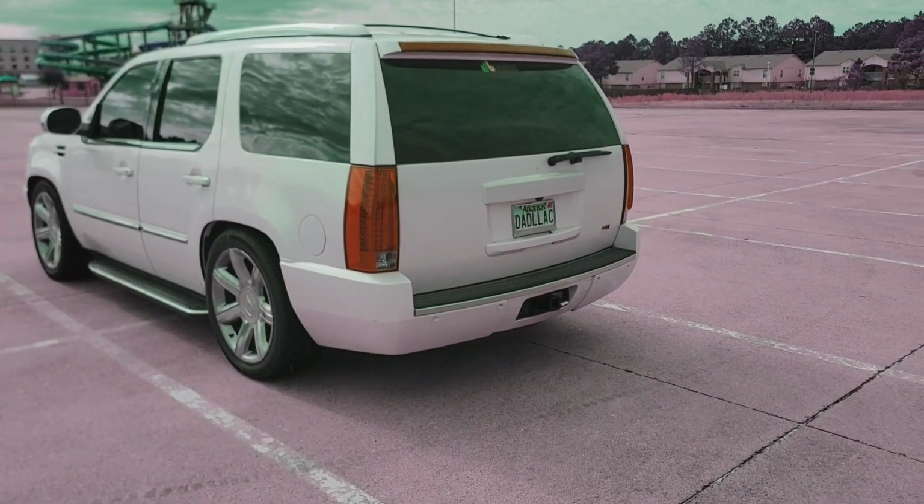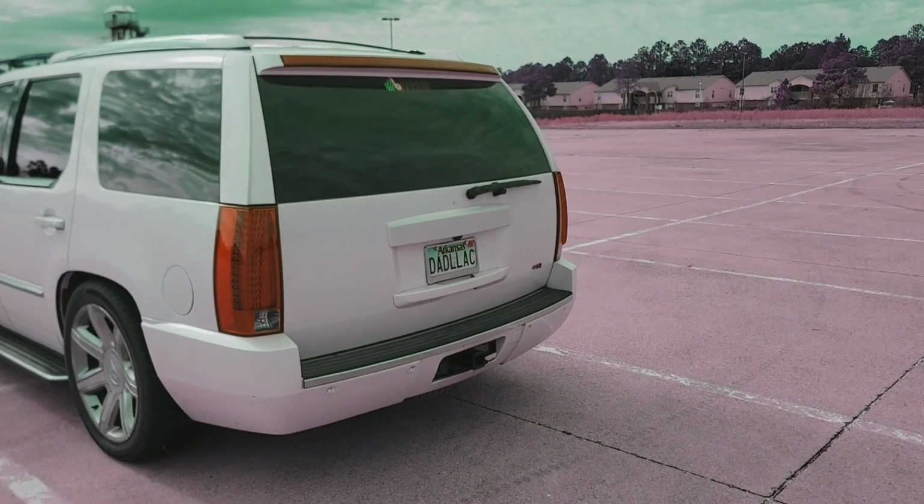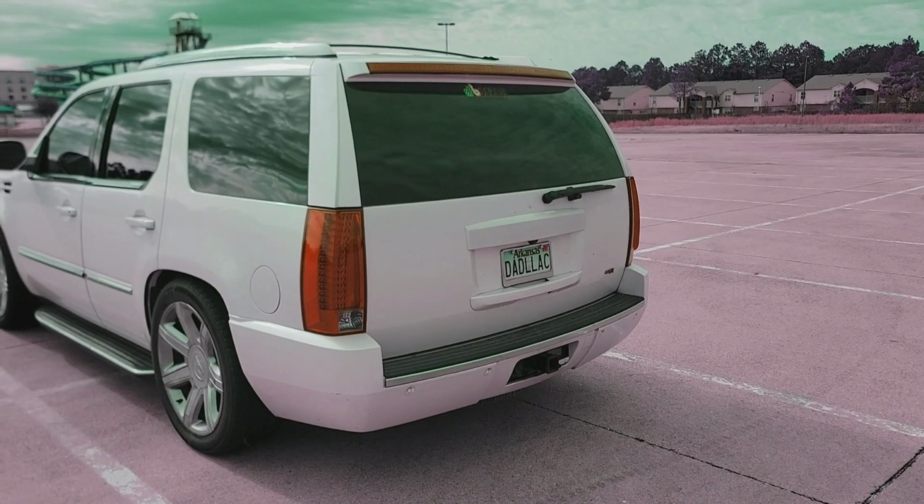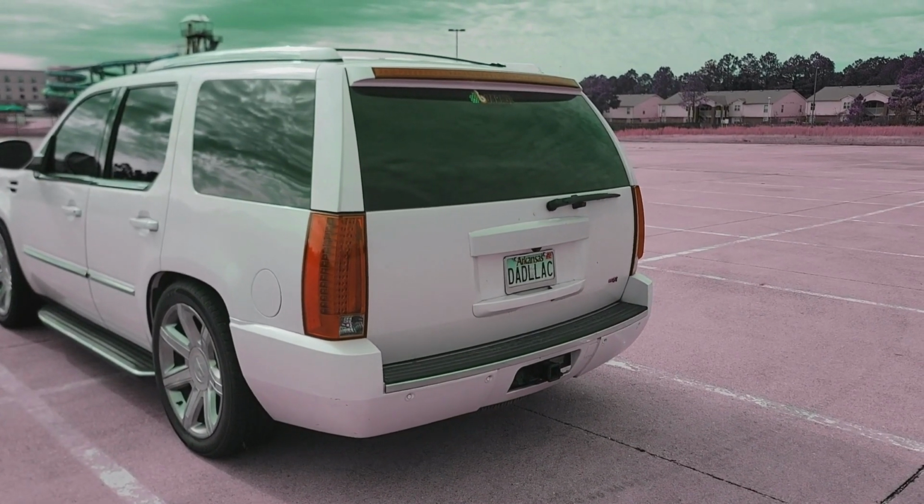I still have not found a hitch cover in the right color to go on here. I got one painted and it didn't match, and I can't put it on there because it bothers me. So I'm still on the hunt for one of those.